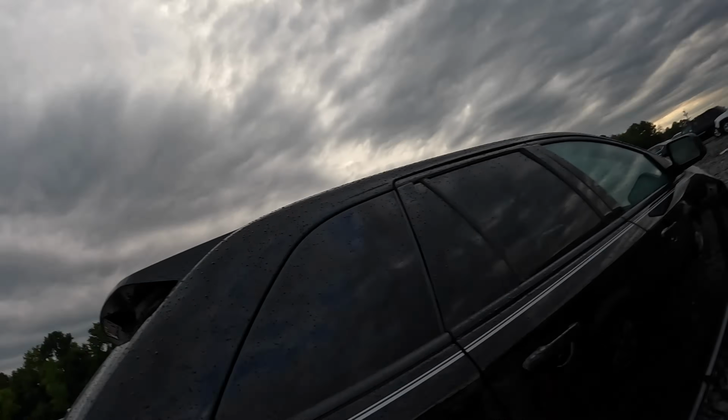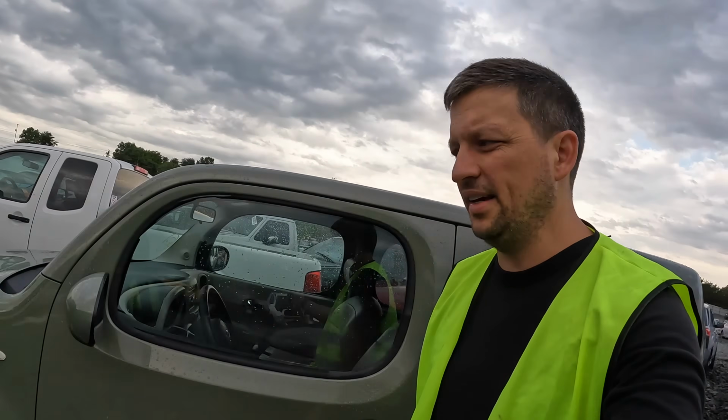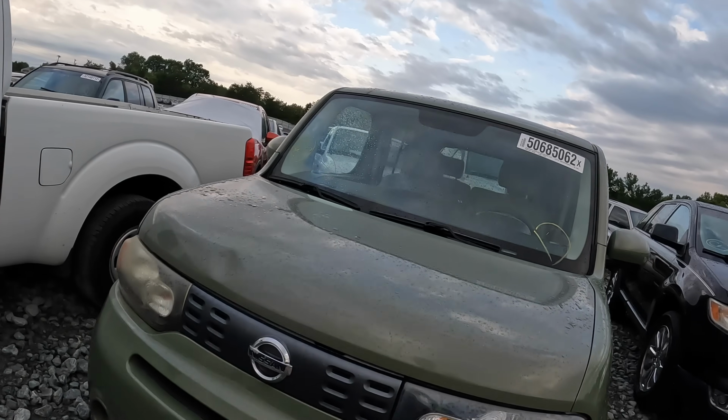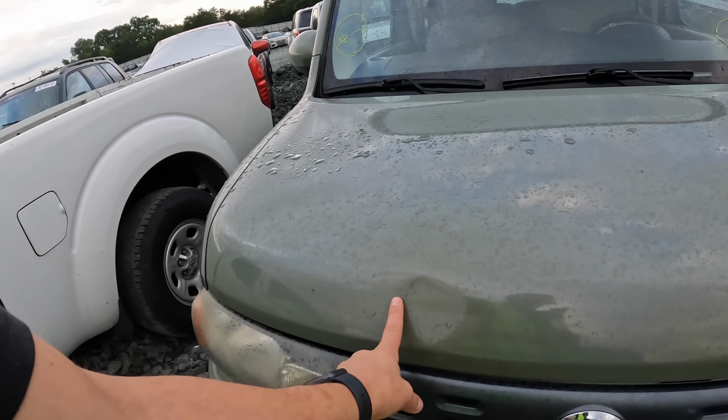This one is really interesting to me. People give donated cars a hard time. Let me show you why that's not always the case. This is a 2009 Nissan Cube. Super ugly. It's got 100 and... Whoop. That's a dent, probably from the loader. I bet a PDR guy could get that out.